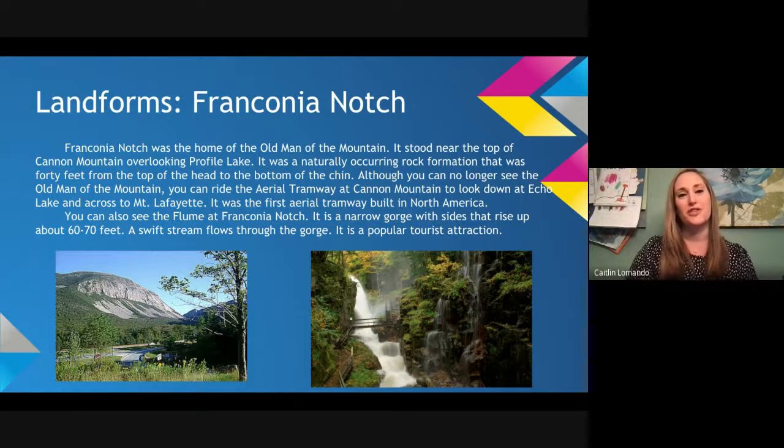So this picture here on the left is a picture of where the old man of the mountain used to be. Over on the right, you can also see the flume at Franconia Notch. It is a narrow gorge with sides that rise up about 60 to 70 feet. A swift stream flows through the gorge. It's a popular tourist attraction.